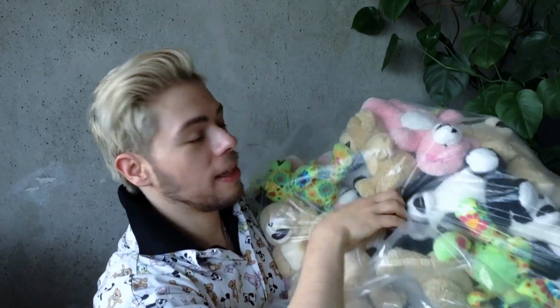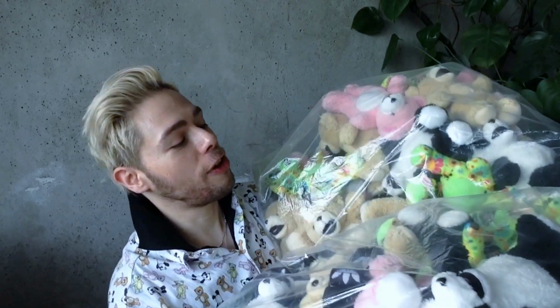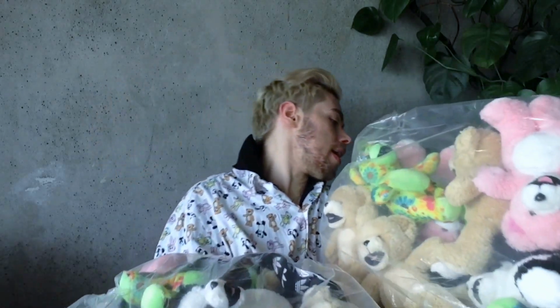Then we got the panda bear. Where is it? Hiding in there. There's the panda bear. Then we got the little slimy hippie bear. And there have been other bears after fall-winter 2012, but till fall-winter 2012, these were the bears made. There was also a gorilla, but he didn't add the gorilla together with the bears.